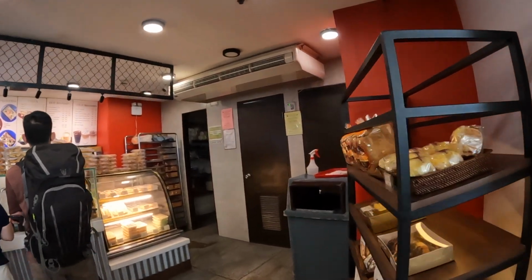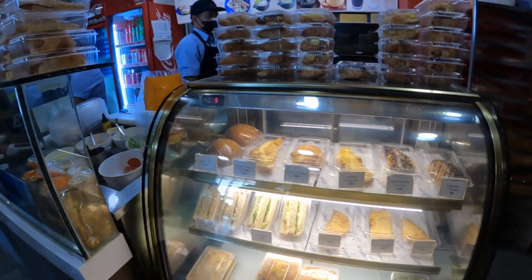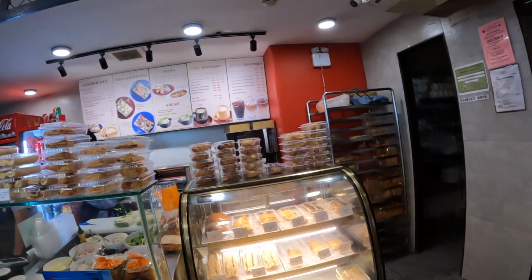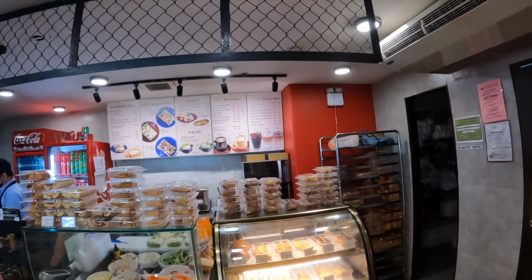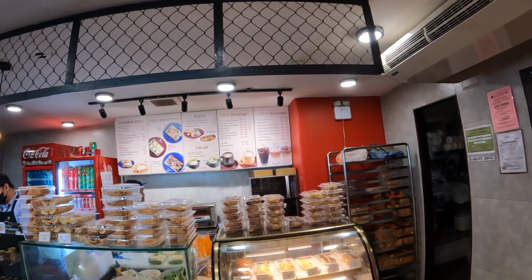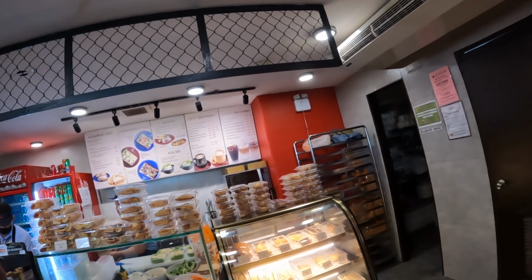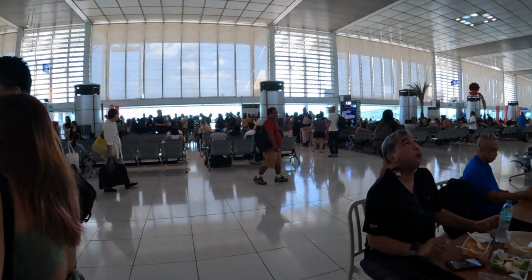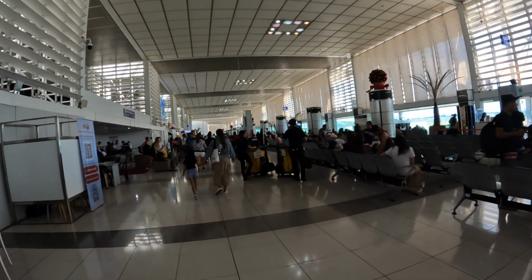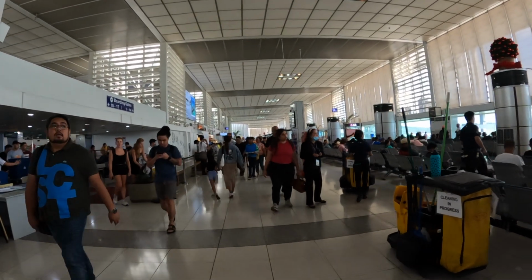Zone 2 passengers are the seat numbers from... And here we have an eatery. Hot coffee, brewed coffee, 110. Ice. You like ice, americano? No. Nothing. So. Double sandwich, 200 peso. And a brewed coffee, petite, 105 peso. So that's okay.